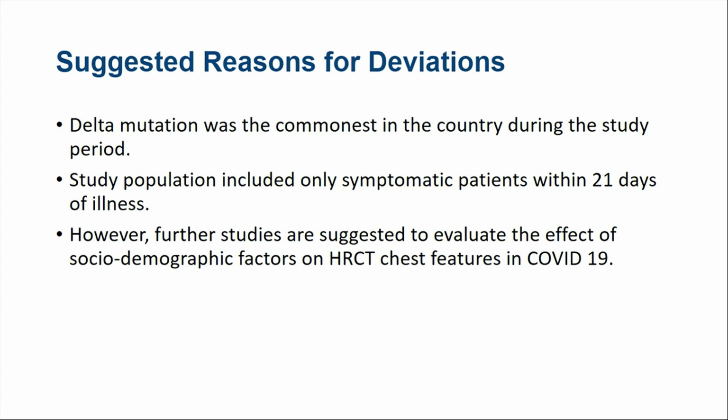However, we have to point out that when we were doing the study, the Delta mutation was the most common COVID variant in Sri Lanka. And we only included symptomatic COVID patients within the first 21 days of illness in our study. Maybe those two factors affected the results. Further studies are suggested to evaluate these changes. Maybe there is an effect from socio-demographic factors or something else.